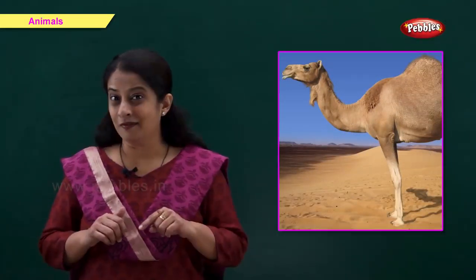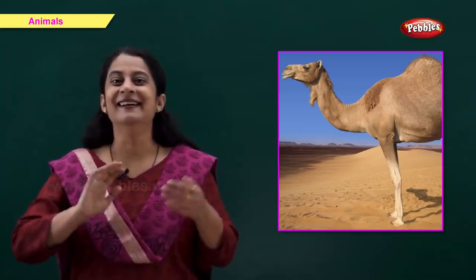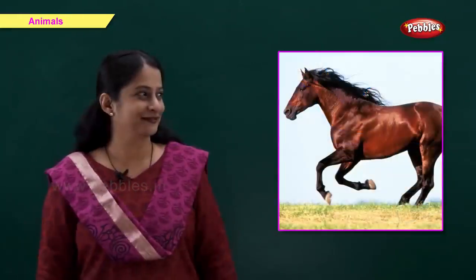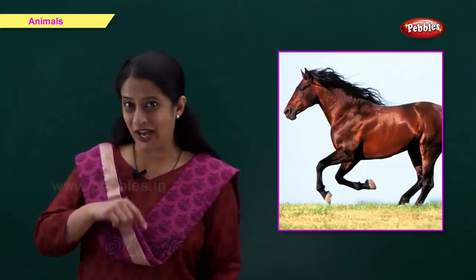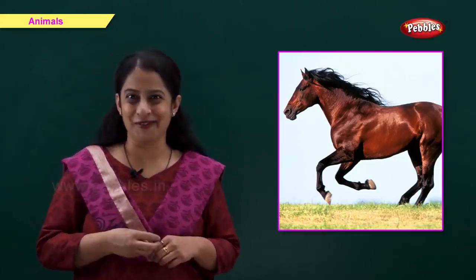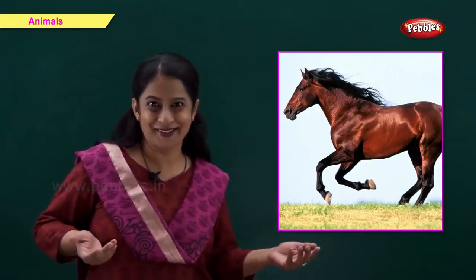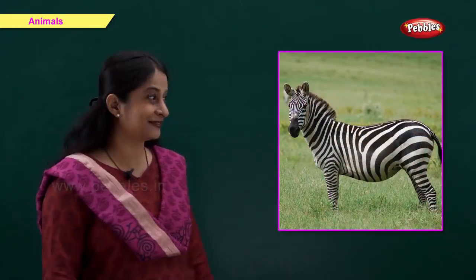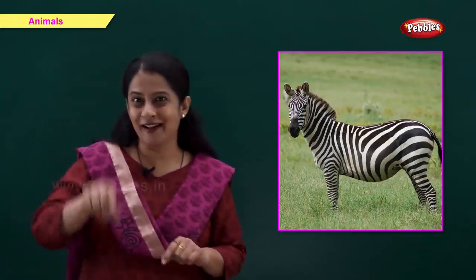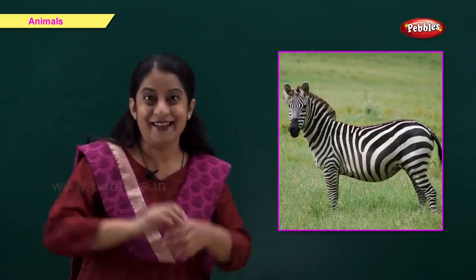And now, which animal is this? Come on, come on. Right, it's a camel. Which animal is this? Come on, come on, tell me fast. Right, it's a horse. Oh, animal with black and white stripes. Who will tell me? Right, a zebra.